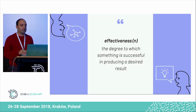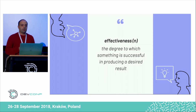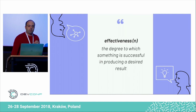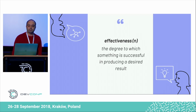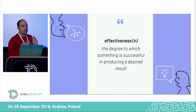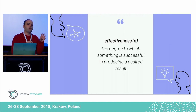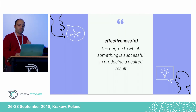But first, I think we should understand what effectiveness means. When you look at its exact definition in the dictionary, it says effectiveness is the degree to which something is successful in producing a desired result. Makes sense, kind of. What I take away from this is that it cares a lot about the success at the end. So you are trying to achieve something with a minimum effort. This is your effectiveness.